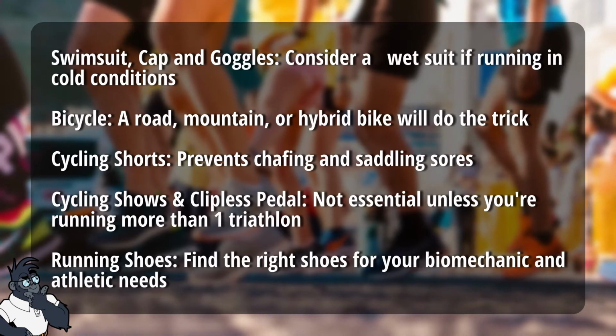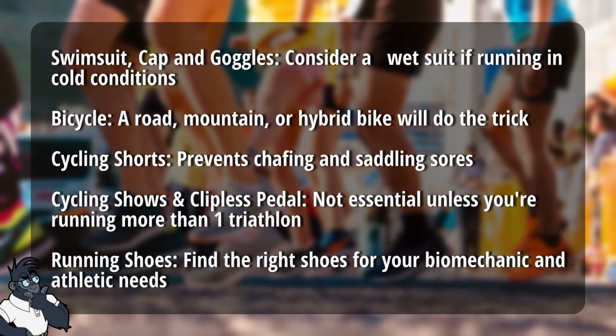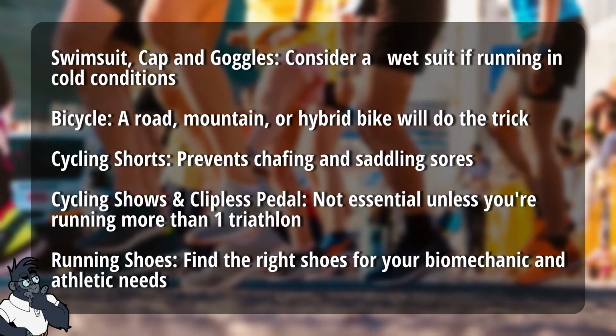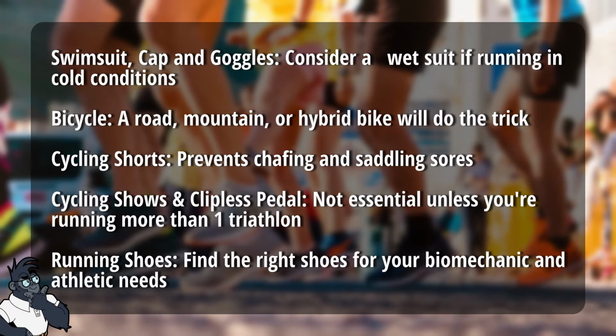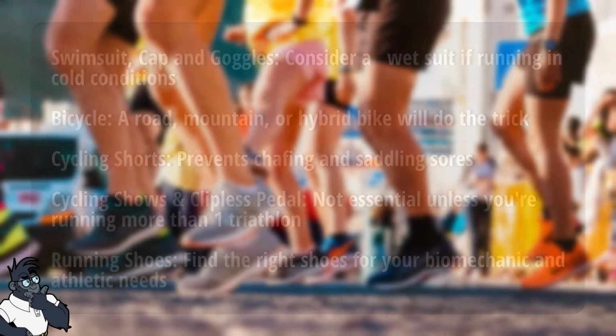For cycling shoes and clipless pedals, these aren't necessarily essential, but they are worthwhile if you decide to continue with triathlons, as they can increase your power and efficiency on the bike. For running shoes, you don't have to break the bank, but it's important to find the best running shoes for you. Head to your local running store to get fitted by a salesperson who can help determine the right running shoes for you, depending on your biomechanics and athletic needs.